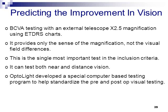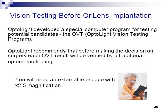It is the most important test in the inclusion criteria since it can give us a sense of possible post-op vision for distance and for near. Optolite developed a testing method to help in the pre-op and post-op vision testing, called the OVT. Vision testing before OriLens implantation. The specially adapted computer program is called the OVT, Optolite Vision Testing Program.